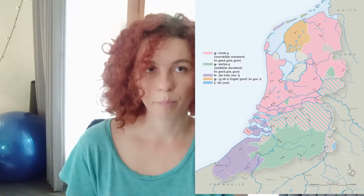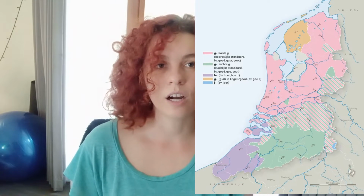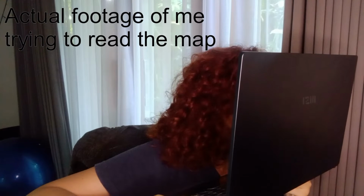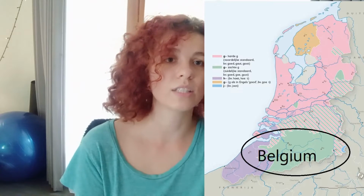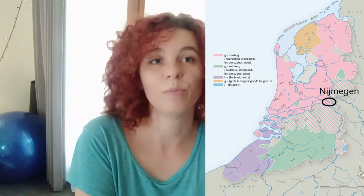I found a map when I was doing research for this video, which was very hard to look at. As you can see on this map, Belgium is included as well. So that's not like the bottom part. So we start in the Netherlands where you see the striped mixed area of the Netherlands. We call this the mixed area. In this area, we experience the mixed G. So this area is sort of right up to Nijmegen, as you can see, where I am from.